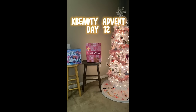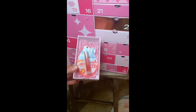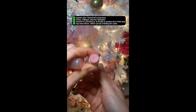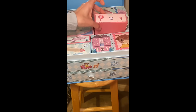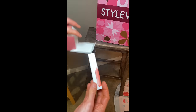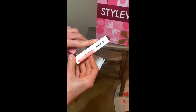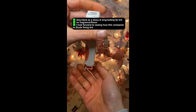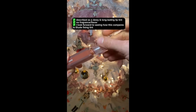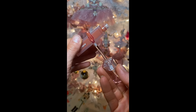Then day 12, we have, oh yes, an SPF lip balm from a Japanese brand, Hadalabo, which you guys know I love. Not sure if this has flavorant in it, which is a common irritant, but it's an organic sunscreen. Looks to be a very moisturizing formula, and it has a pink tint to it. Then from Yes Style, another cute box there, we got a makeup product from Amuse. This is a lip tint, which is described as being dewy and long-lasting. Didn't appear to have any fragrance or flavorant in it, and I look forward to seeing how this compares to those Etude fixing tints that I got in last year's advent calendars and have been loving this past year.